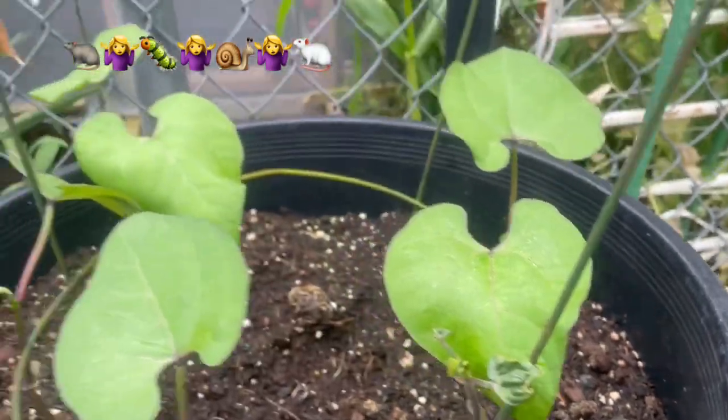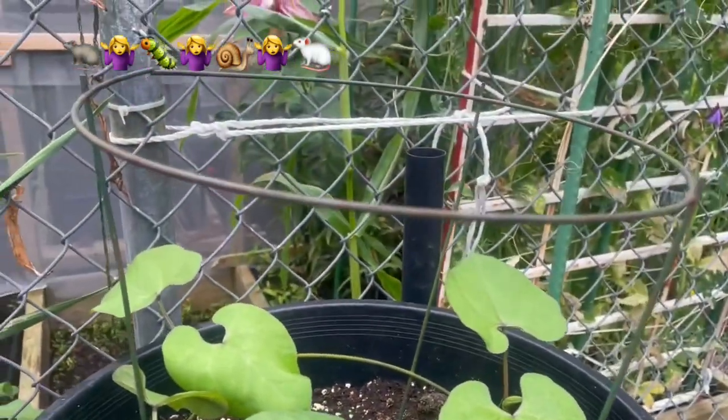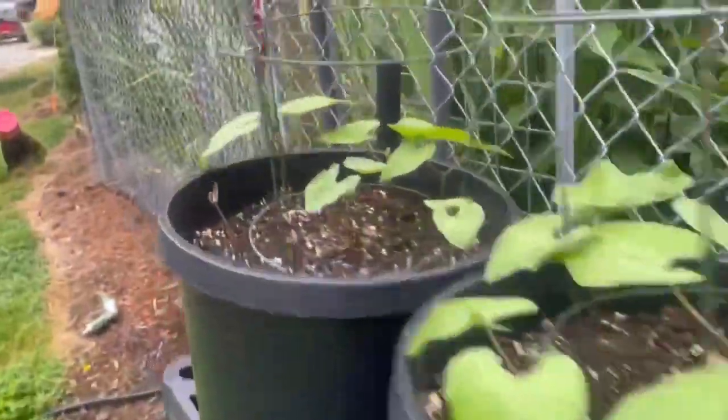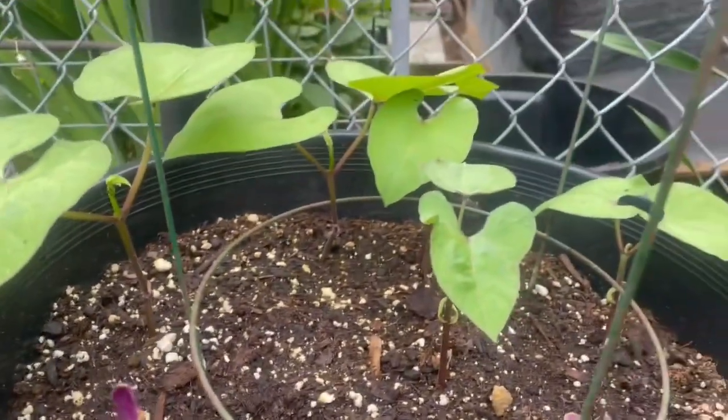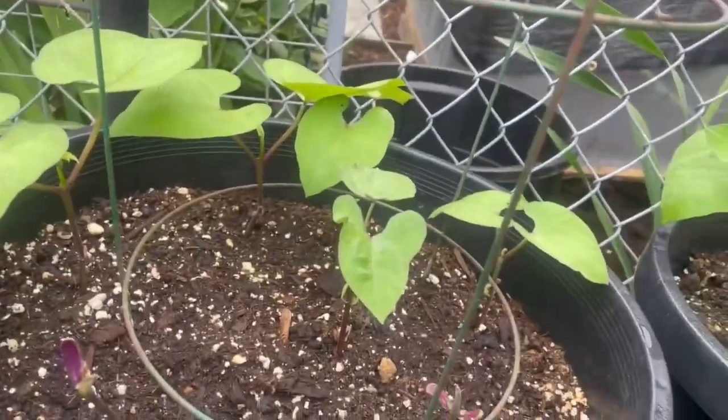You wouldn't think a slug could get up here, would you? But hey, those suckers can get anywhere. Something ate two of these ones. One there and one there. So who knows? It's always something.